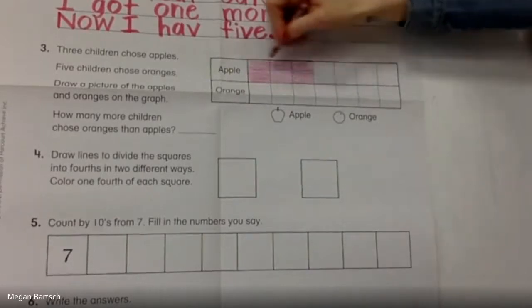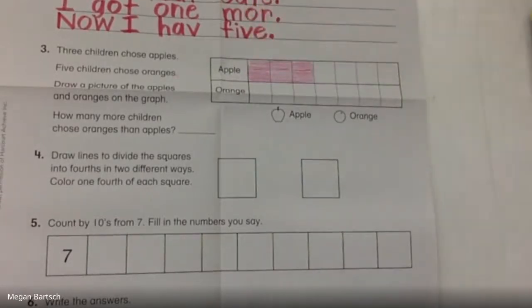Don't color all the squares. Adelia, just take out your crayon, honey. Then it says 5 children chose oranges. What color do you need to take out next? Raise your hand if 5 chose oranges. What color do we need to take out next? Jaden. Orange. Take out your orange in 5.